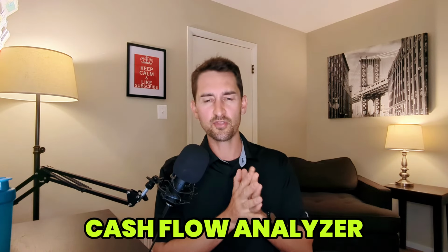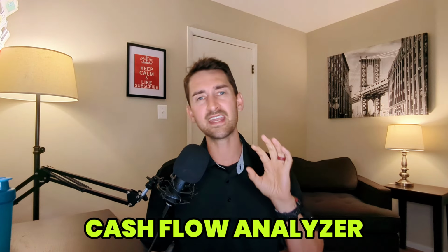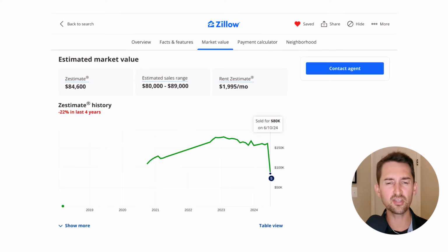So moving on to the cash flow analyzer. This is where we look at the numbers and determine if this property makes financial sense for investors. Zillow states that rents for this property should be $1,995. Looking around some comps, that actually looks pretty accurate, especially with its own dedicated parking. Not all apartments have that, so that is a huge plus for people.